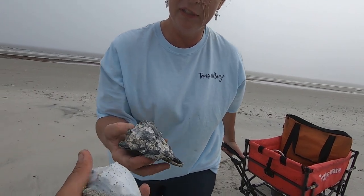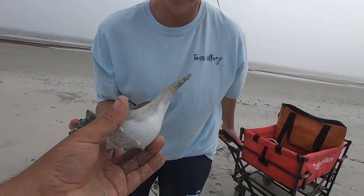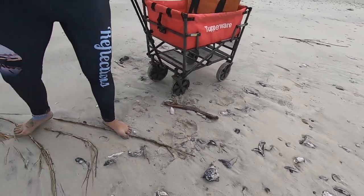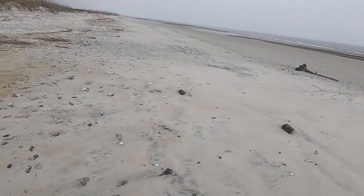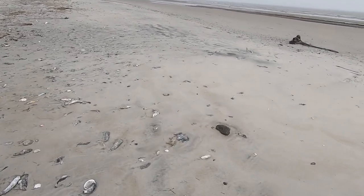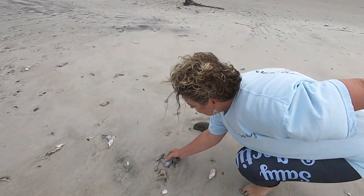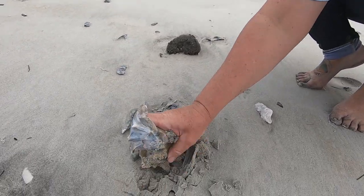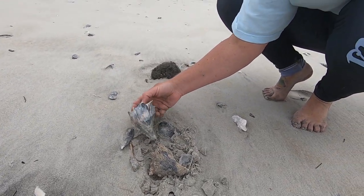Oh, that's pretty. It's really pretty. Don't leave it. I'm gonna leave this black one too. Part of the blessings that got bestowed upon us for leaving some. Look at these beauties. Beauties.